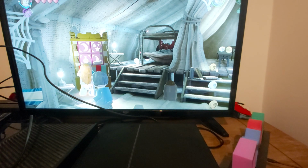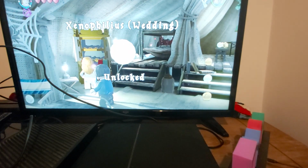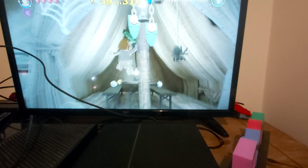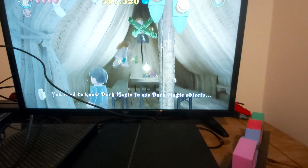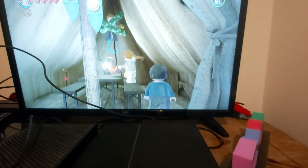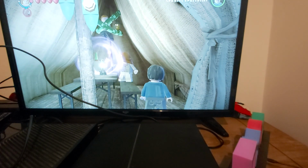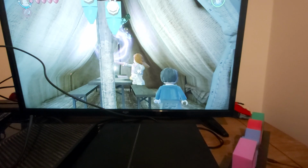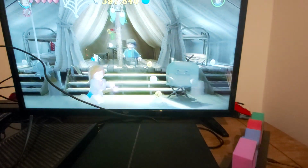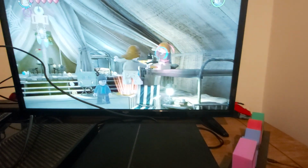Okay, I guess we're supposed to go defeat this other route before we can proceed. Can we get more studs from this, I wonder? Oh, we might be able to, actually. There we are. Whoa, okay, that gave us a lot of studs. Thank you very much for that. Much appreciated. Okay, a few more studs. Don't mind if I do.